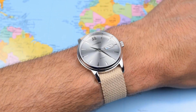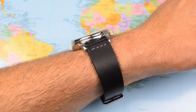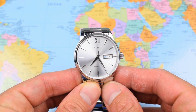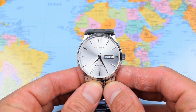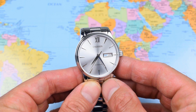I'm sure you've got a couple of 20mm straps lurking in the drawer. There it is on a Perlon, and again on a vintage leather strap that probably cost more than the watch itself. So my recommendation, if you're going to pick up one of these on 11/11 weekend, make it the Caddis C1032. You are unlikely to be disappointed.